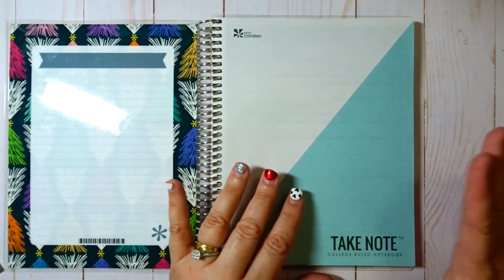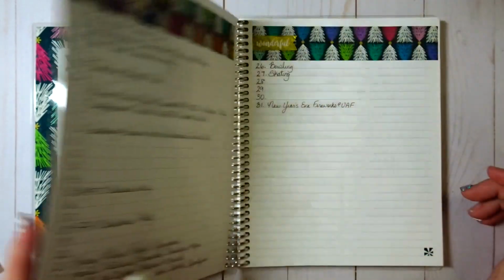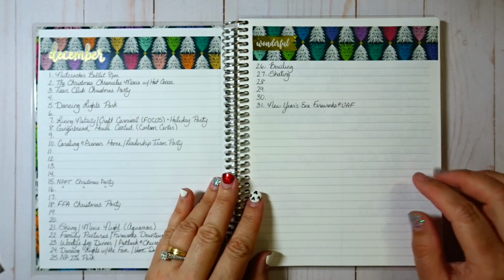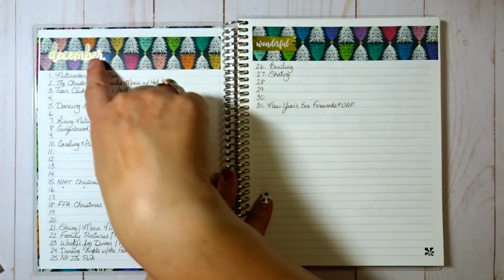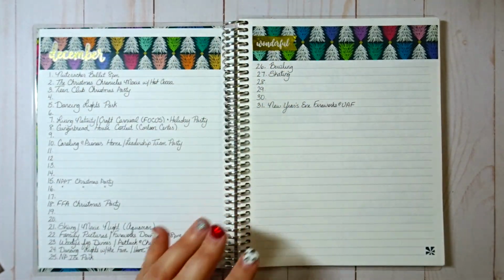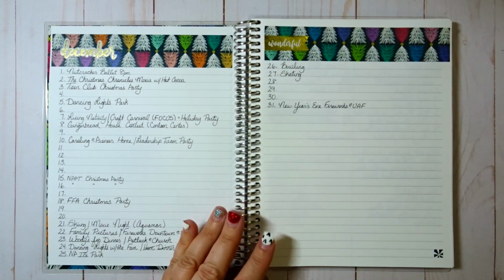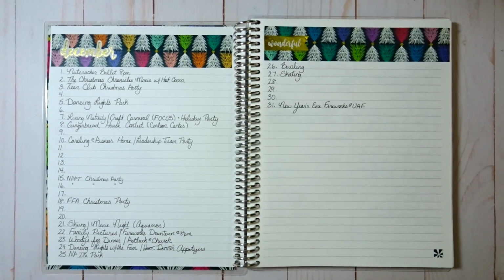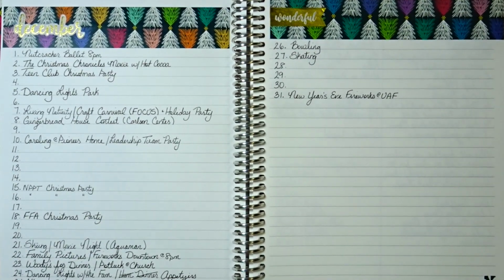This is just the regular notebook from Erin Condren. There's nothing special about it. The first thing I did, and this is an Erin Condren sticker kit, I believe maybe this December and this wonderful sticker are from one of the monthly sticker books, but I can't honestly remember since I did this last year. I'm going to try and zoom you guys in a little more.